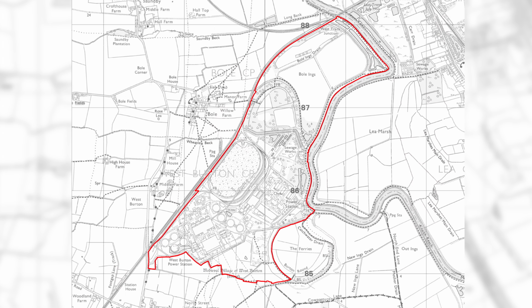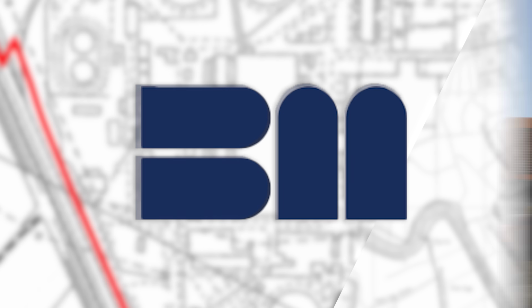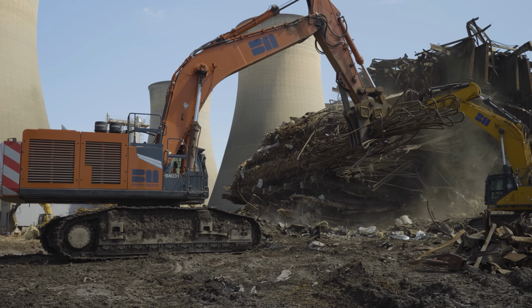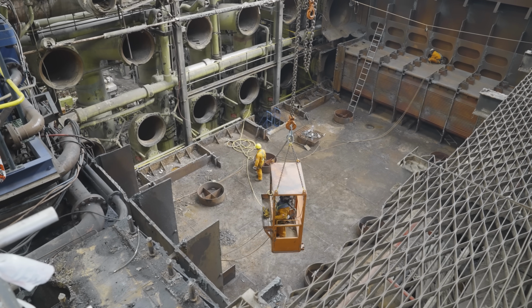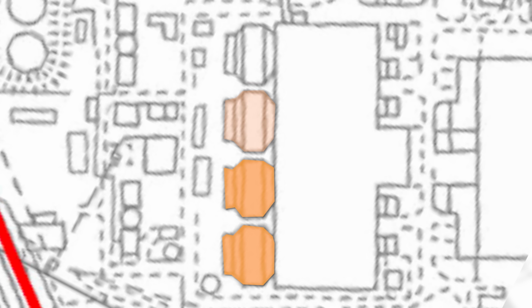Before we head to the main structure at West Burton, let me provide some context. Brown & Mason is world-class at deplanting, meaning they systematically dismantle whole power plants. The building we're entering has 4 main power packs. Eventually, they'll implode the entire structure, but there's a lot of work before they let it rip.